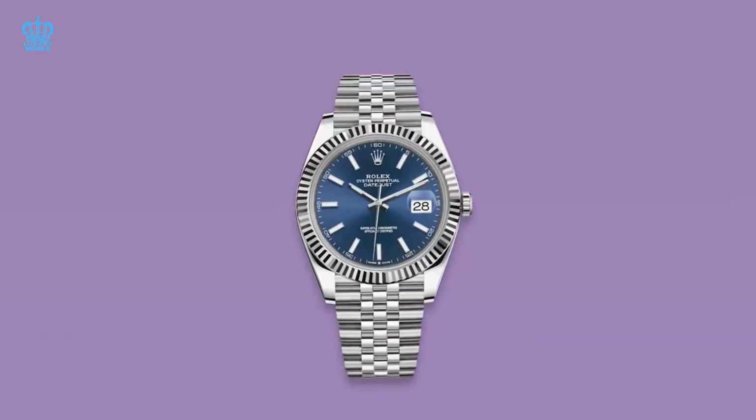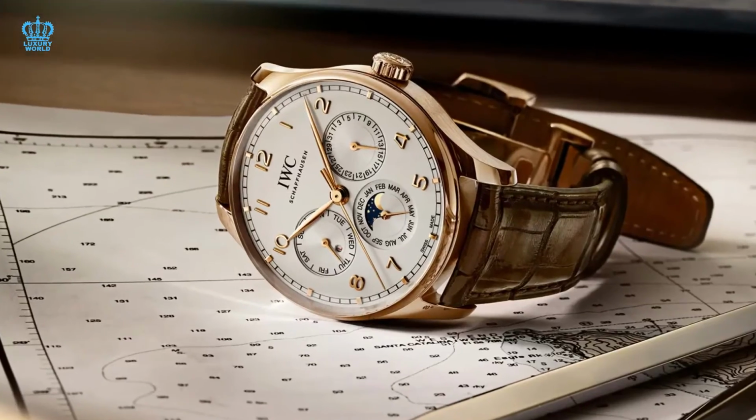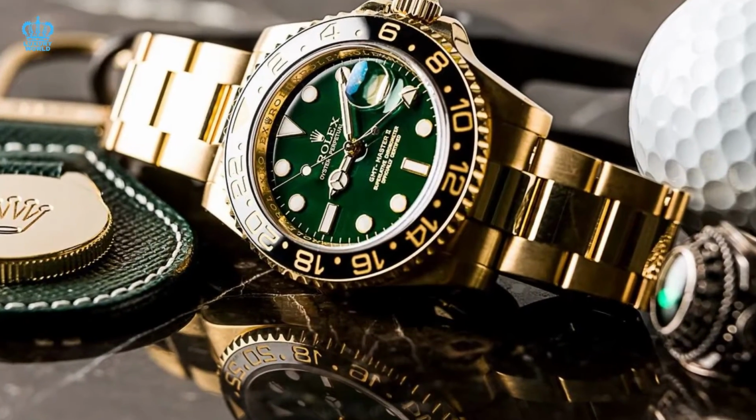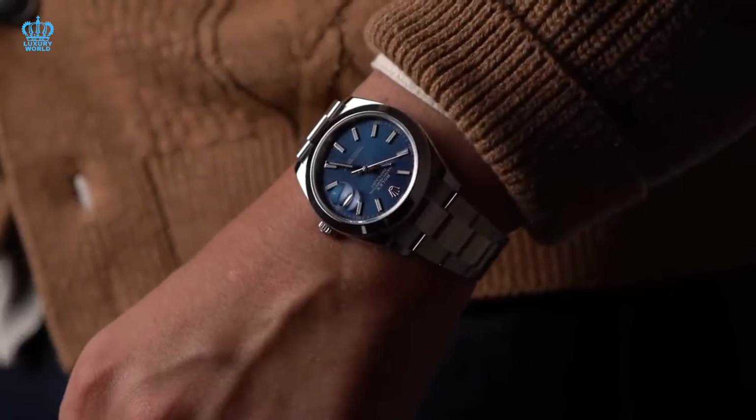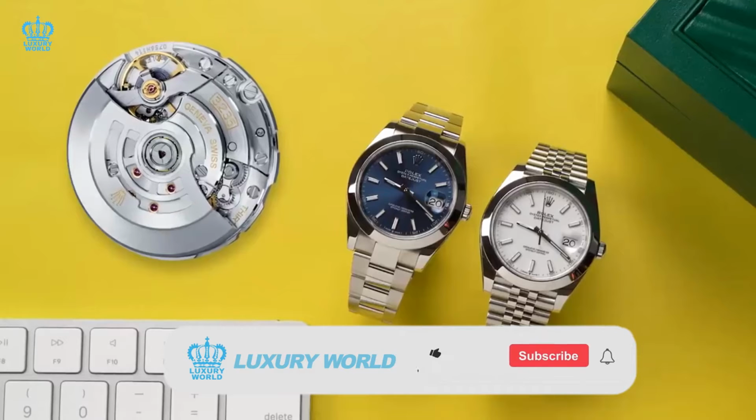It is crucial to assess how the Rolex Datejust watch compares to competitors like Cartier, IWC, Grand Seiko, and other Rolex models. In this video brought to you by the Luxury World, we have compiled the most vital factors to consider before you buy a Rolex Datejust.